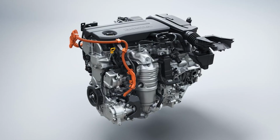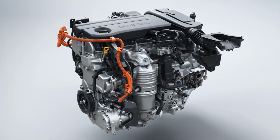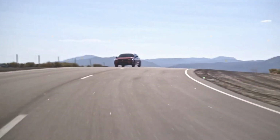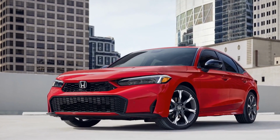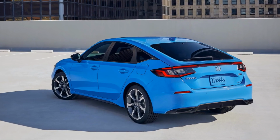The non-hybrid vehicle, currently available exclusively in LX and Sport grades, will be powered by a non-turbo 2.0-liter four-cylinder engine. Last year's turbocharged 1.5-liter has been phased out. The Civic hatchback no longer has a manual gearbox, therefore stick shift is only available on the sportier Civic Si and Civic Type R variants.